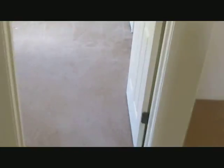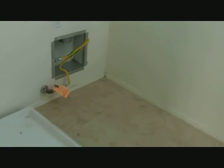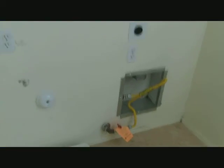Tile floor. Good carpet, just got a couple spots that can't be taken out. Laundry room. You can have gas or electric dryer. Cabinets above there. Bedroom number three has some wild racing stripes on it.